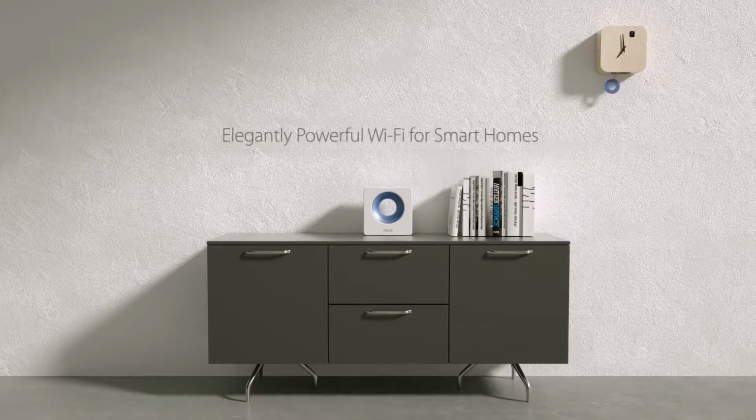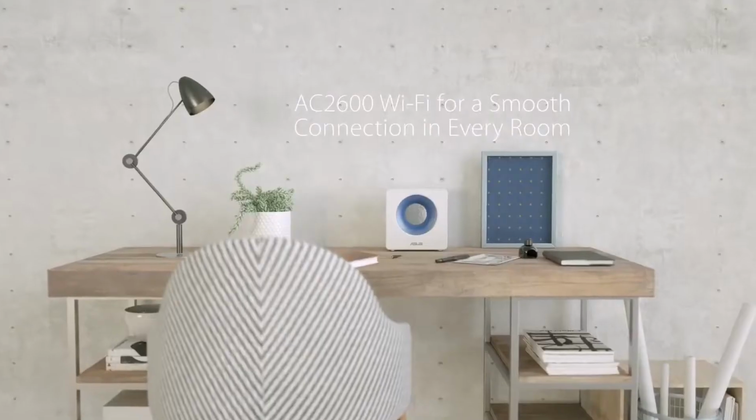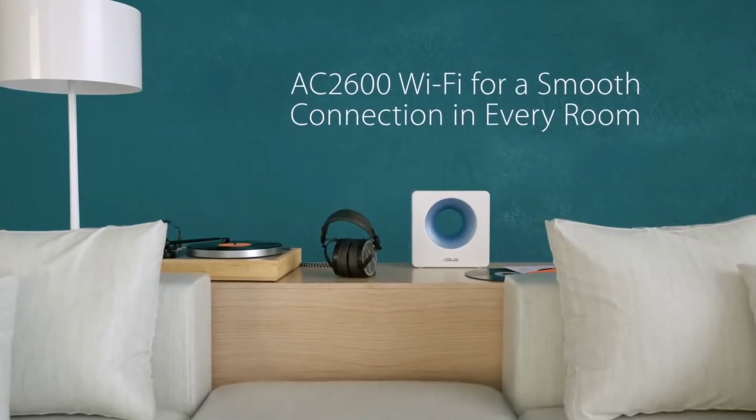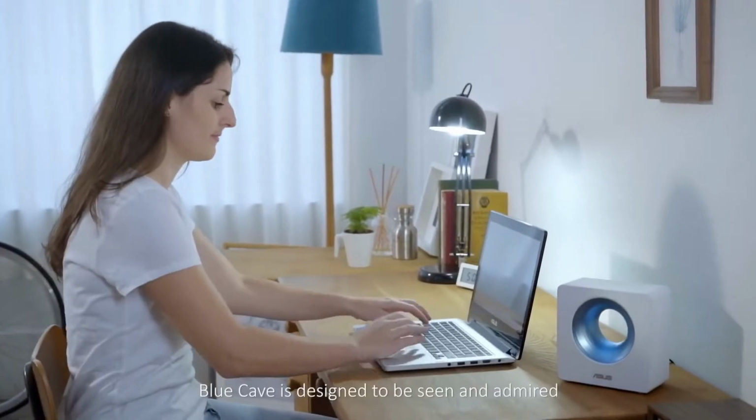Let's take a look. Aesthetically, the Asus Blue Cave's design is indeed very different from any other products in the same category. Being a router that is created for homes, it should also complement any part of your home.